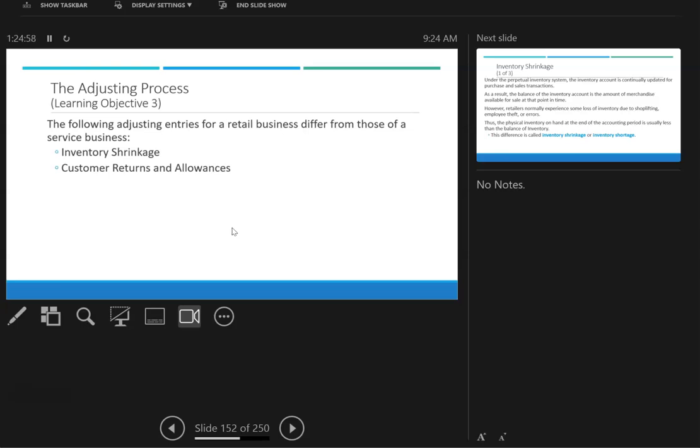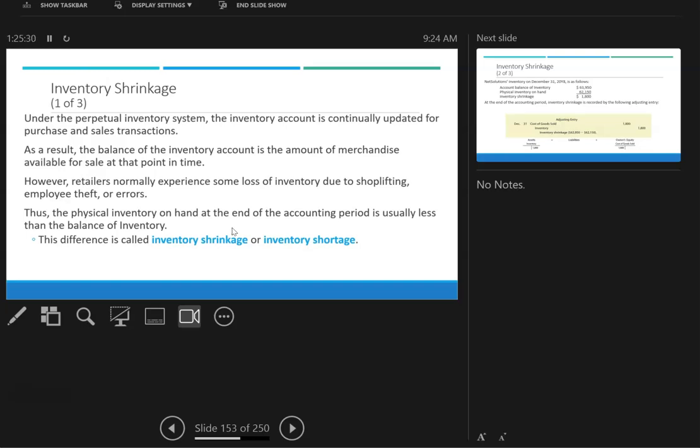Sometimes we need to adjust our inventory. Sometimes things walk away. Sometimes, for different situations, if we're dealing with maybe a Nintendo game and a newer one comes out, the older ones lose their value. Do you know what I'm talking about? Or be it golf, whatever you have, the new ones come out and then the old ones become not worthless, but reduced. So let's talk about under perpetual system, when we're dealing with inventory shrinkage, the inventory account always gets updated when we have purchases and purchase returns.